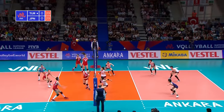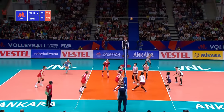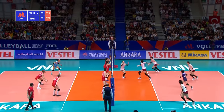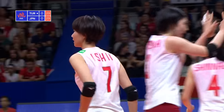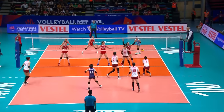Here's Meloglu with the dig. Karakurt with a high-powered spike. Japan must get it over on this contact. There's a coming together at the net. Quick reflexes by Uzbek. It's bumped over by Akoz. Ishii climbs high. What a reflex to even get something on it by Uzbek. But it's a point-winning play produced by Japan. And that brings up set point.